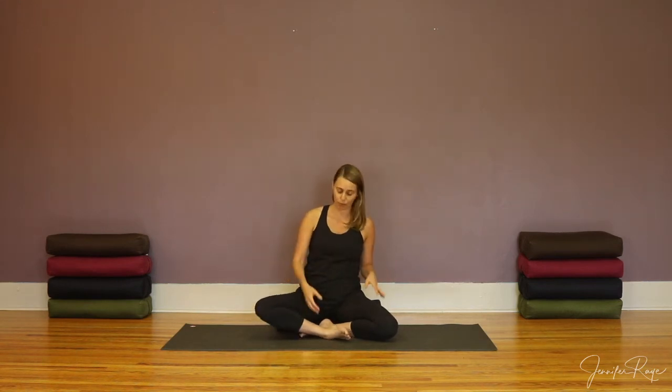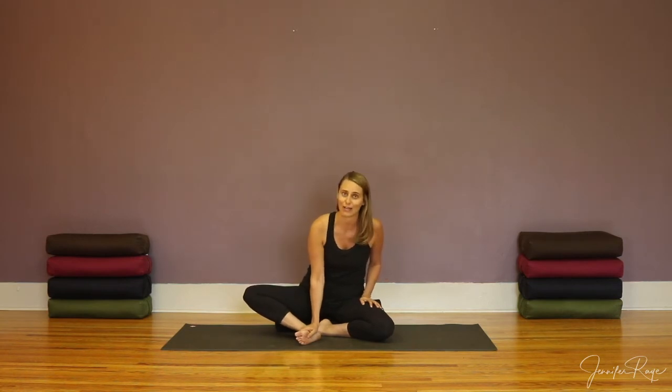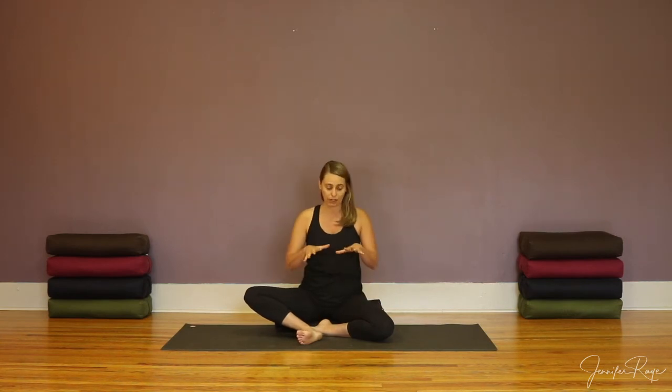The point I'll just mention today is kidney 1, or we can call it bubbling spring, and that lies right at the base of the foot. You might be familiar with this one. You can use acupressure on this point. By just rubbing this point, it creates a real sense of grounding and dropping and settling. We can also activate this point through some of our standing poses by really focusing on spreading the plantar fascia of the feet, for example.